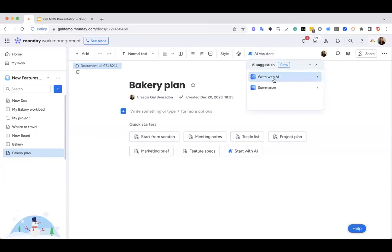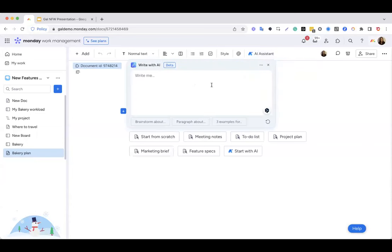Let's say, for example, I want to create a text, write me a business plan to open a bakery. This will be generating text using AI based on our guidelines. And then in this case, we will be able to write here by using our AI.